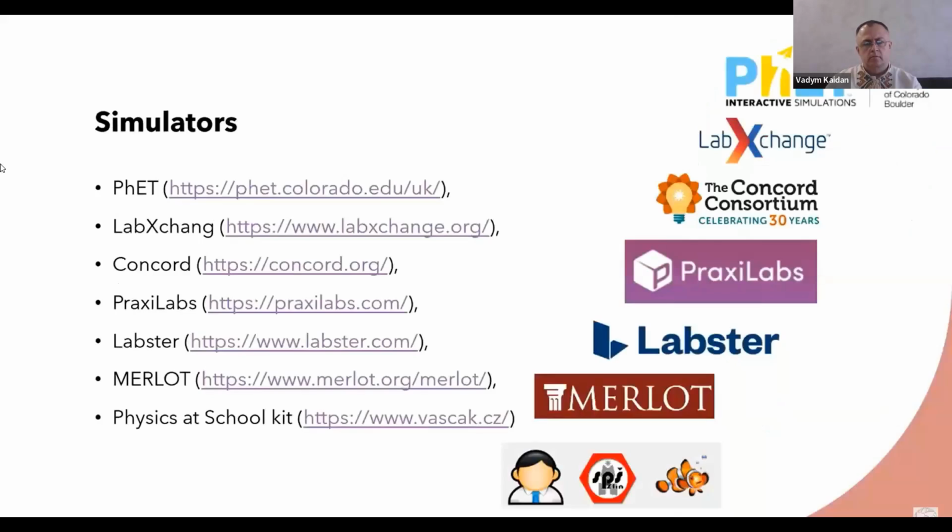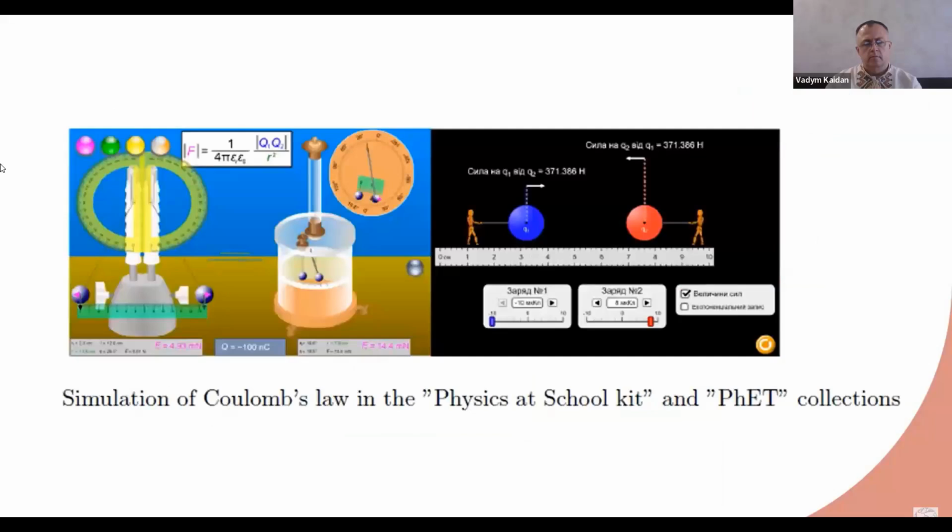To make the review more substantive, let's define a topic from the school physics course, Coulomb's law. Simulators that can be used in school physics courses cover a significant amount of educational material. The most well-known collections include PhET, Lab Exchange, Concord, Praxilabs, Labster, Merlot, Physics at School Kit, and so on, for organizing and conducting e-learning and for self-education.